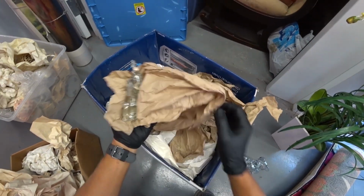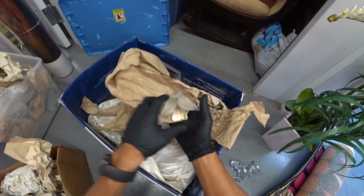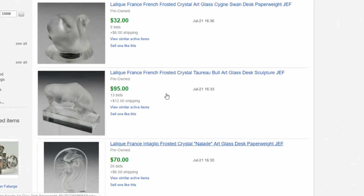Yeah, unfortunately, nothing is written anywhere in here. And it should be written on here. And here it says Lalique, France. This company makes glass and uses such frosted glass in their work.